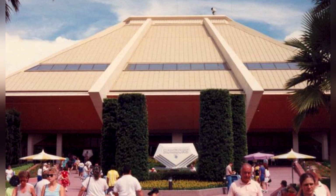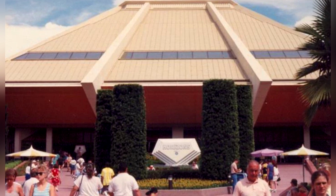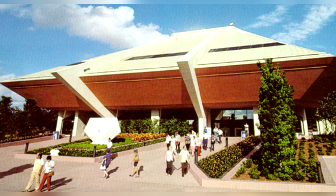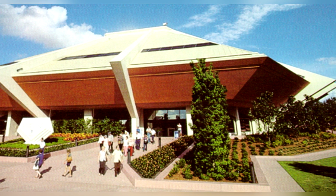Later it was alleged that a huge sinkhole was beginning to take form under the Horizons building. It was weakening the building to near collapse. This sinkhole allegation was later proved true by Marty Sklar, who was Disney's international ambassador. The sinkhole excuse is generally accepted today as the real reason as to why the attraction was ultimately demolished.